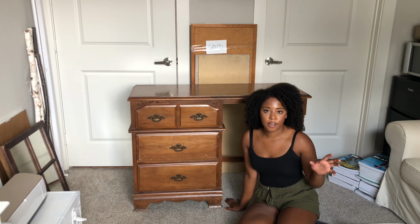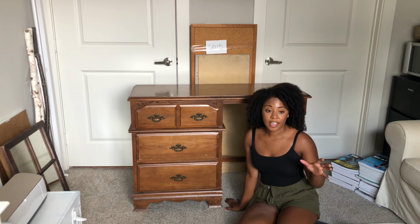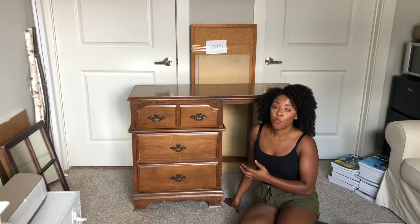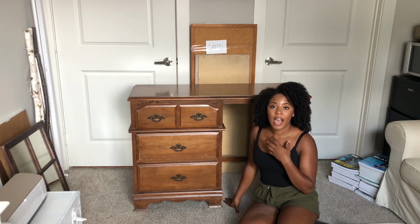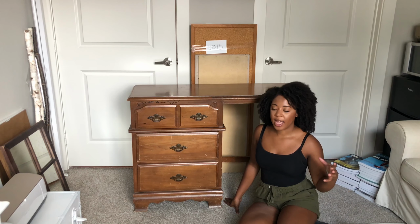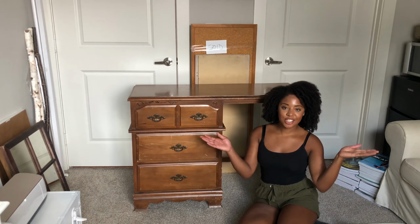Those are my steps whenever it comes to just assessing the piece itself and trying to figure out what I can or will need to physically do to it to get it into the shape that I need it in, so I can then go and make it over and change its style.